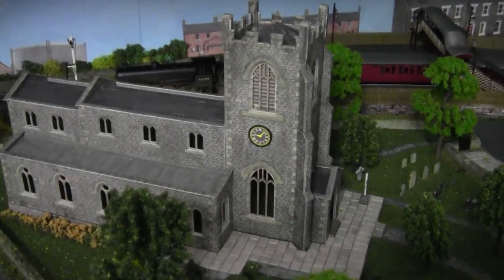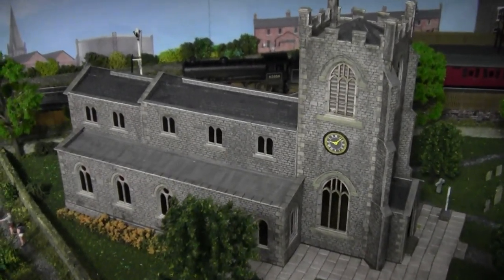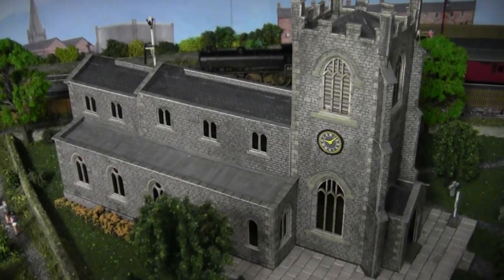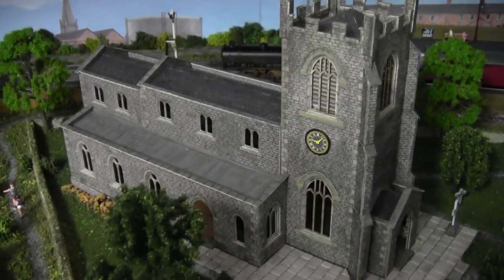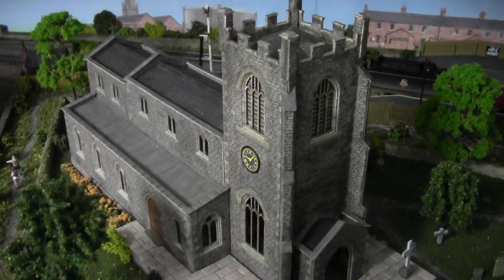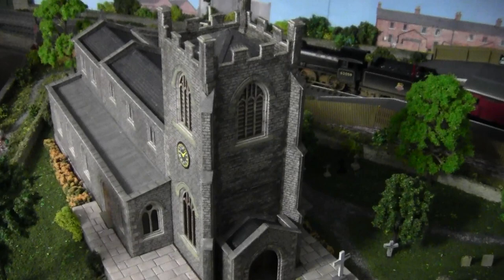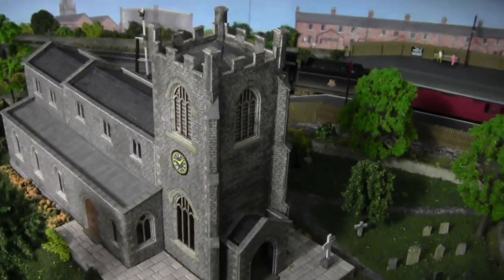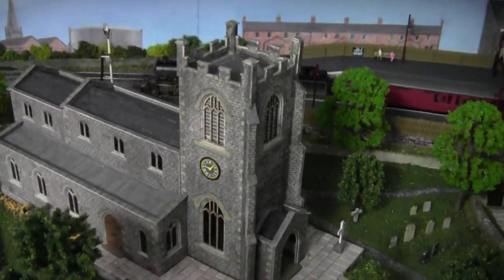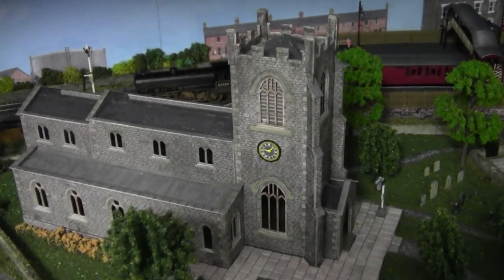And what we're looking at the moment is St Hilda's Church. The chapel itself goes back to 647 AD. So you're probably wondering why we're filming the church and you're supposed to be building the colliery. Well, it does have a bearing on the colliery. So, let's go back to the colliery.